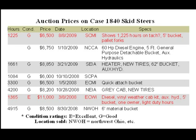The 1992 model 1840 with 1,365 hours sold March 8th, 2008 on an auction in East Central Wisconsin. See the comments about that 1840? One owner, light duty hours. Notice what it sold for. $11,000. Almost twice as much as the 1840 sold for Saturday on the Michigan auction.